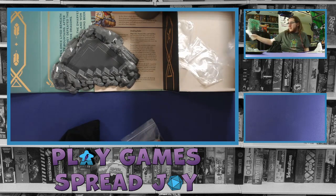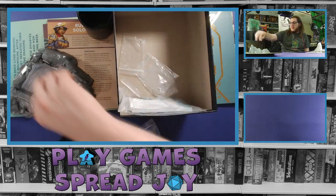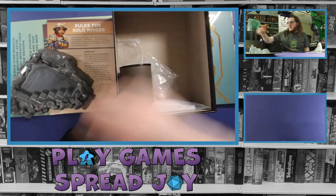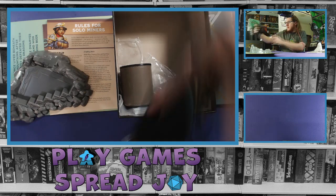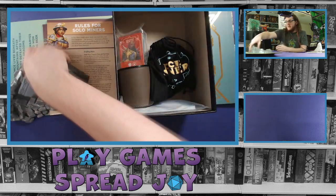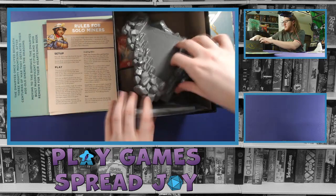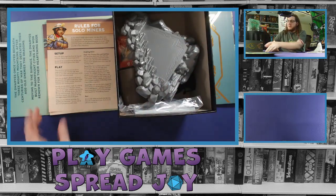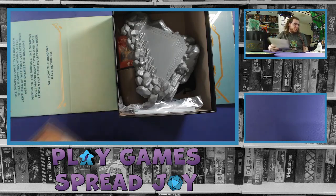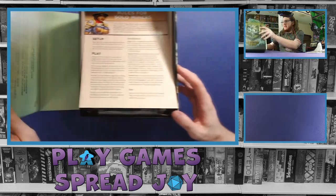Now I know this is probably going to get stored on the side, so the score pad does fit on the bottom here, which is nice. Can do that. Of course, the dice need to go in here. Our mountain goes in. So it's going to be a little bit looser now because I took that piece of cardboard out. And then we close her up.